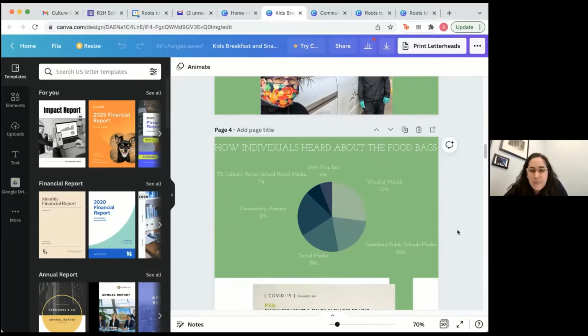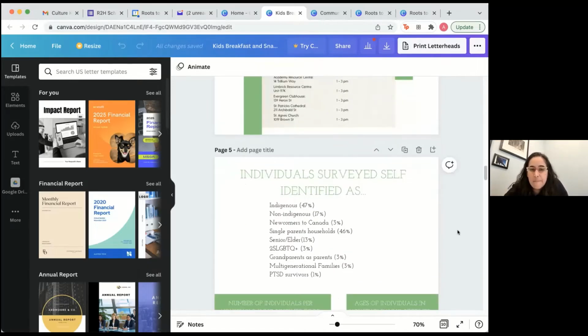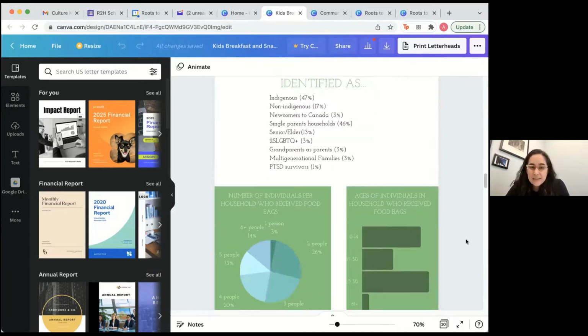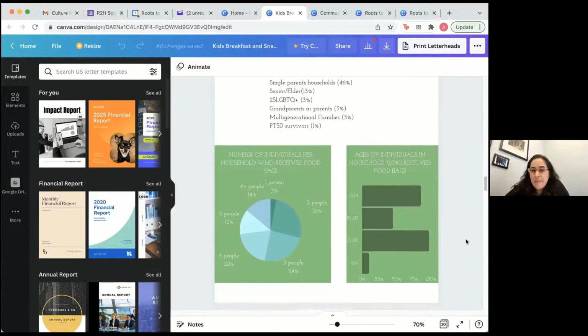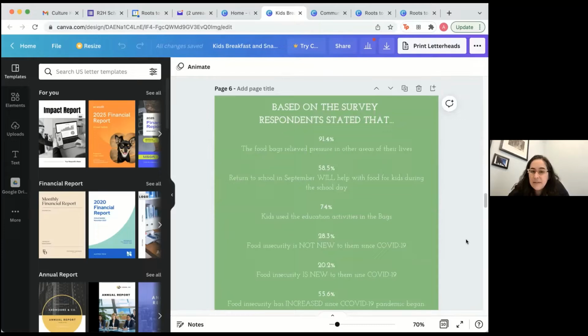So how did people hear about the food bags? What did our PSA look like? How do people identify? Some of these were ones that they self-identified. But it was important for us to look at that, and also to see how many people were in the households and whether this food was enough for a lot of them. What was their age distribution? And then how did they like things?